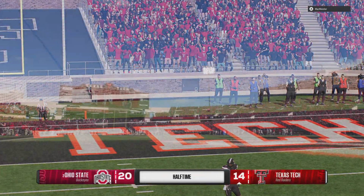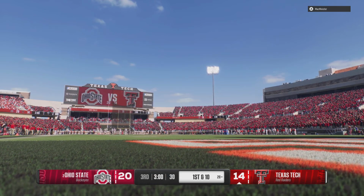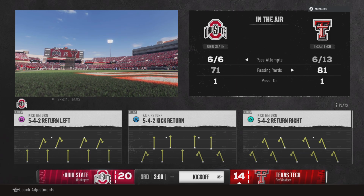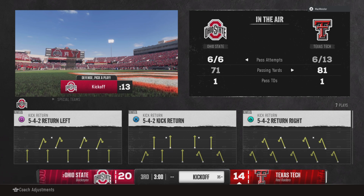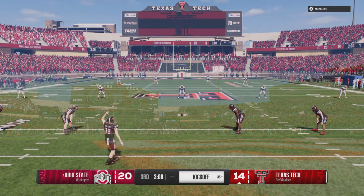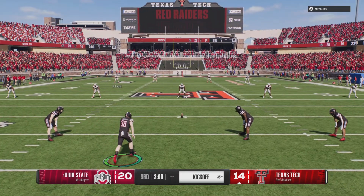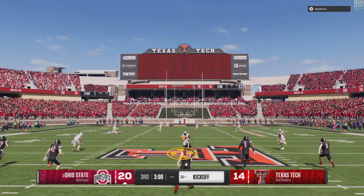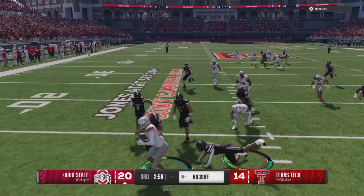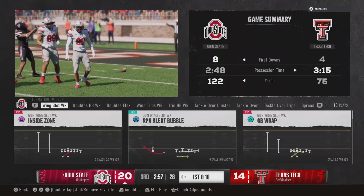No good. The lead is still 6 after the miss. That keeps the score Ohio State 20, Texas Tech 14. And the Red Raiders will kick it away to start the second half. From inside the 15, chance for a good return. And they'll get him on the ground as the offense comes out to start the next drive.